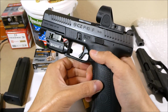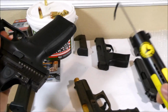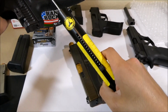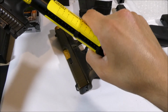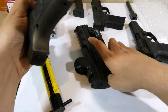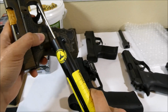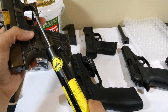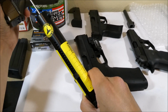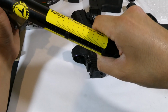This one is about 4.5 pounds, I think it was, so I can show you real quick. So that was about 4 3/4, and I'll go ahead and show you the pull for the Glock. So this is obviously a custom design, but it's a stock Glock trigger. That one came out to 7 1/4 pounds.